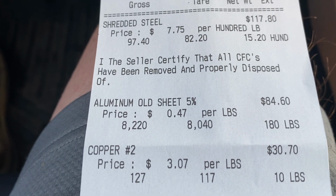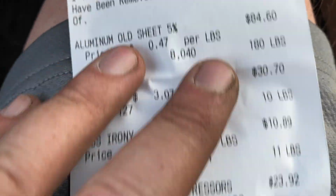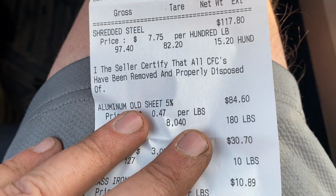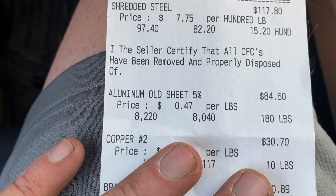Y'all, I am beat, absolutely beat. So let's start at the top. We got a long receipt. Feels like a CVS receipt right now.